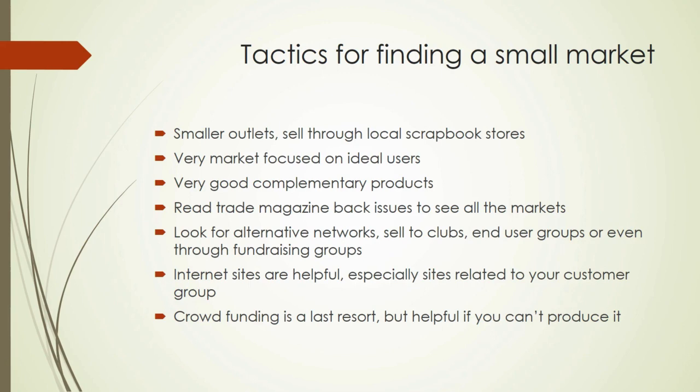Don't be afraid to look for alternative networks: sell to clubs and user groups, even through fundraising groups, any type of local organization that would take your product. Fundraising groups are particularly good. Schools and PTAs will sell products. You can sell them through Boy Scout groups, Cub Scout groups, and then you have end user groups.